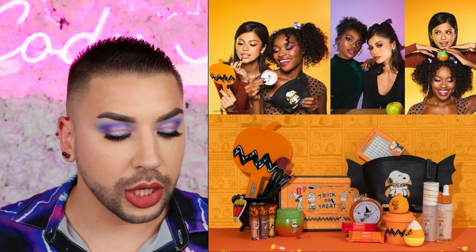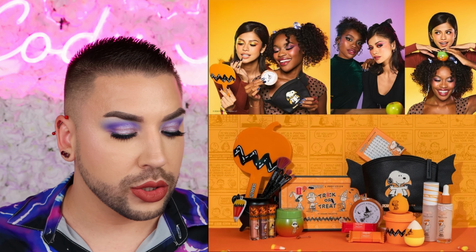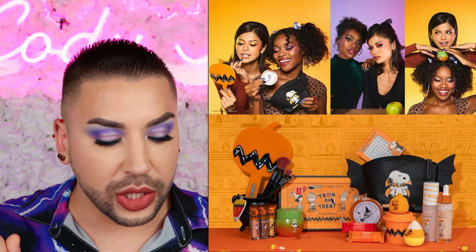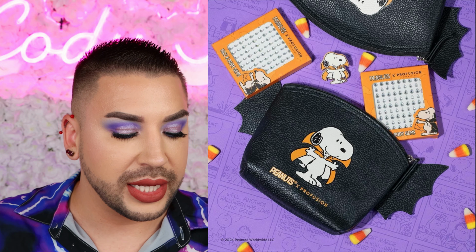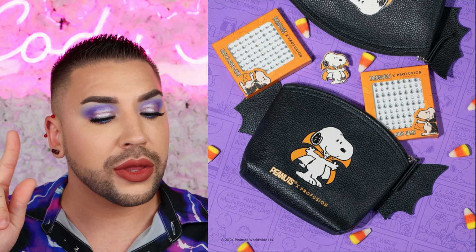The Spooktacular Glow holographic highlighter for $8. The Magical Wizard Chrome Liquid Topper Set for $12. The Magical Mummy Illuminating Face Primer and Setting Spray for $15. And last but not least, the Count Snoopy Cosmetic Bag and Gem Set, which is a Walgreens exclusive, for $13.